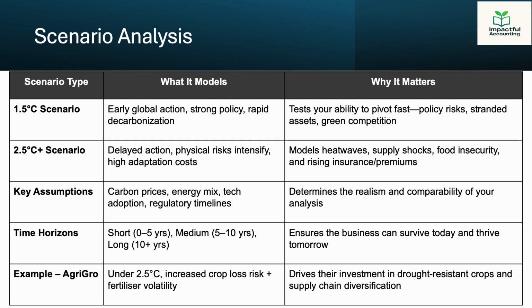Let's start with a temperature rise of 1.5 degrees Celsius. This models a world where global action is strong. Governments move fast, regulation is tight, and emissions fall sharply. In this scenario, businesses are forced to pivot quickly. You could face carbon taxes, pressure to exit high emission assets, and fast moving competition in green markets. If your strategy can't adapt, you risk falling behind.